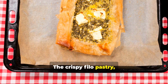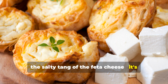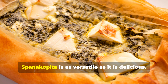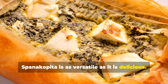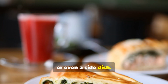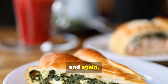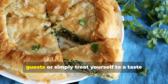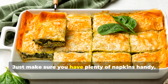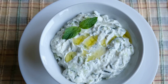The crispy phyllo pastry, the creamy spinach filling, the salty tang of the feta cheese, it's a match made in culinary heaven. And the best part? Spanakopita is as versatile as it is delicious. Serve it as a starter, a light lunch, or even a side dish. Trust me, this is one recipe you'll be making again and again. It's the perfect way to impress your guests or simply treat yourself to a taste of Greece. Just make sure you have plenty of napkins handy because things are about to get deliciously messy.